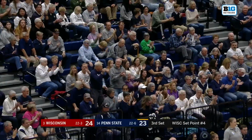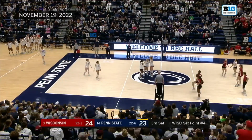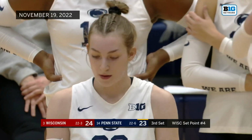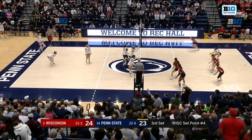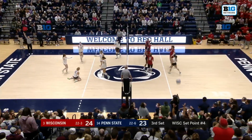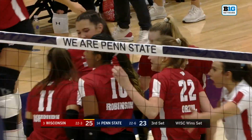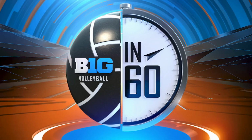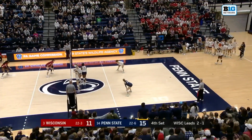They're within one. Fourth Wisconsin set point. They're passing with four. Hart ends that conversation. Wisconsin escapes with set number three. They do it off the hands of a great pass. Due to time constraints, we now move ahead in the action.